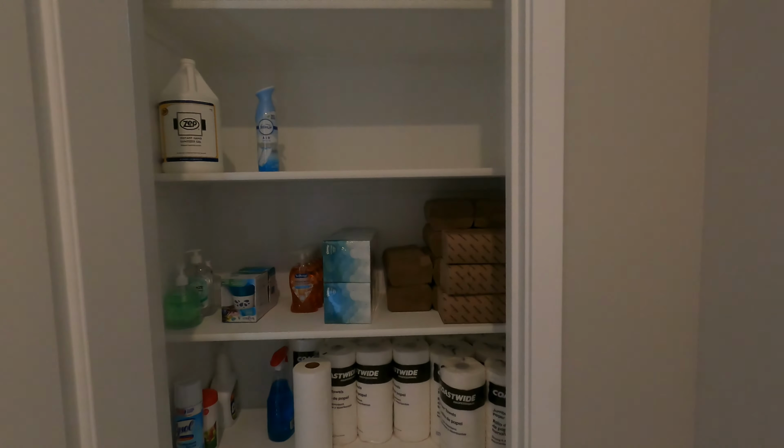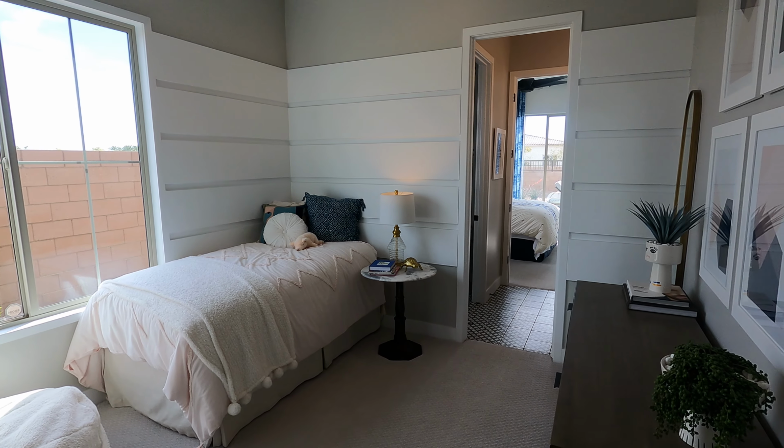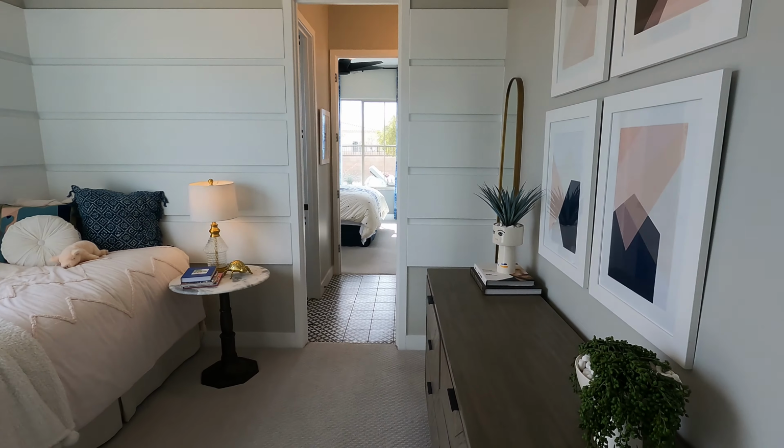And of course we've got a linen closet. And here is the back bedroom. So we got Jack and Jill style. So not the biggest thing in the world. Still like the nice tall ceilings. We got a standard closet. Great big window, I do like that.